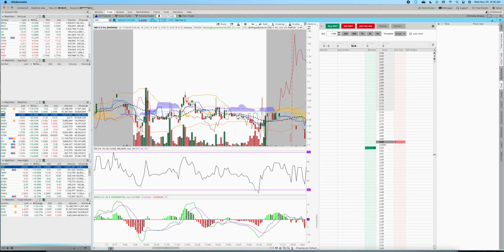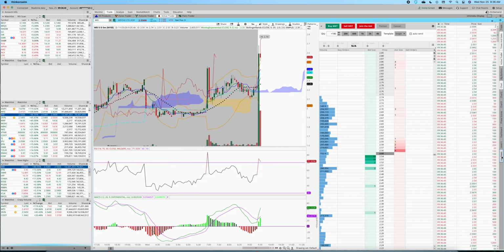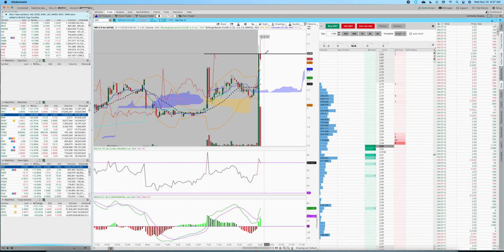Let's go over here to WEI. Straight bullish. 5-day, 15-minute curvature. Wait for the pullback. What's the news right now? There's no news. Your buy-in point will be 259. So I'm going to go in the group again and tell you guys WEI needs to find support at 259. So that's there as well. You see that point, 259, sitting there.